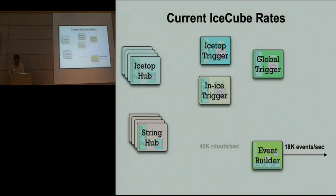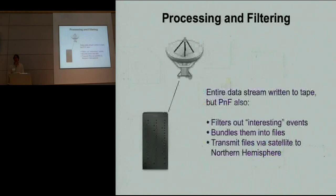Okay, so this must have been a low one, or I only looked at one string and one hub because I didn't have enough time to put all those numbers together. But that kind of gives you an idea as to the flow of data that goes through these different components.